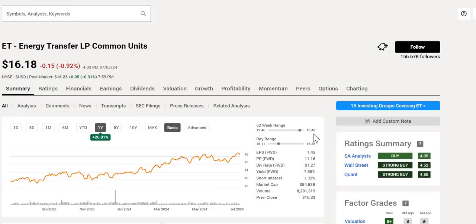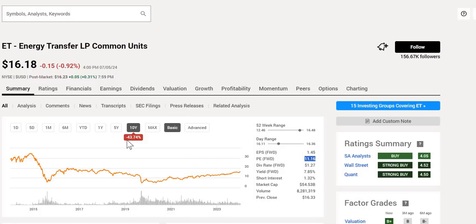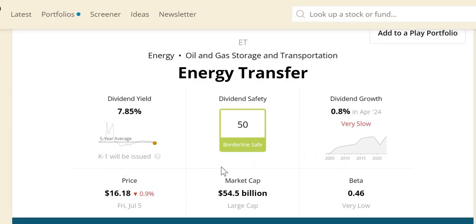and Quant, a buy from Seeking Alpha, again trading at the upper end of the 52-week range. Forward yield just below 8%, so on the higher end. Forward P sitting at just above 11, and a very nice performance over the last 12 months, up 26%. Over the last 10 years, however, it is down around 44%. Now, when we consider the dividend safety for this company, it does sit at 50, borderline safe, and a very trivial increase to that dividend just over the last few months.